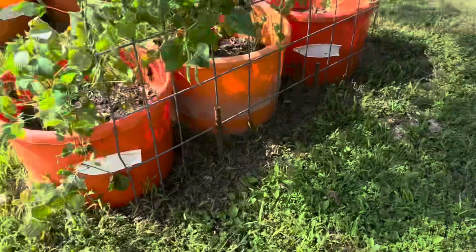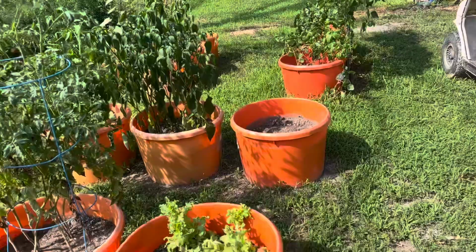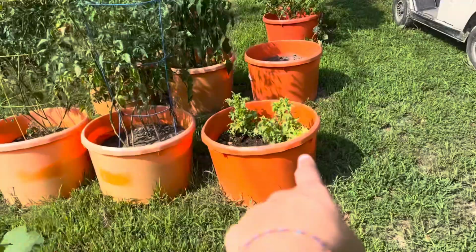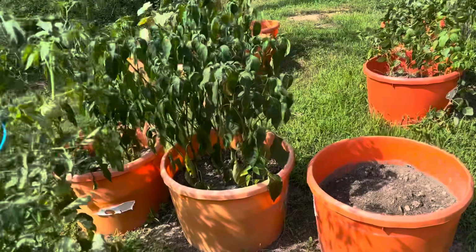Here we go. My kitchen garden is looking very sad, but they're looking thirsty. My cucumbers have started to die off over there, but we're gonna plant something else for a fall garden. But we've got our okra here, and this was our lettuce. It's coming back again. We've got some tomatoes and my peppers. These are my bell peppers and my banana peppers.